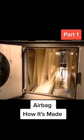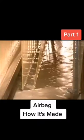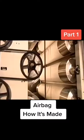The rollers draw the airbag material through a number of big wash tanks to ensure a thorough cleaning. Then a series of hot rollers dry and press the fabric.